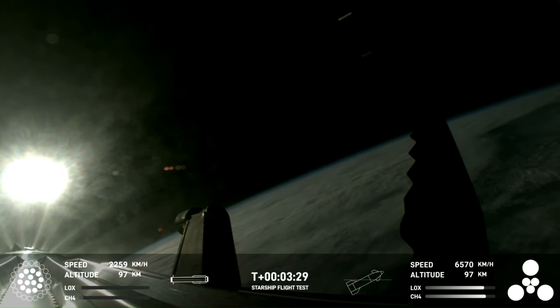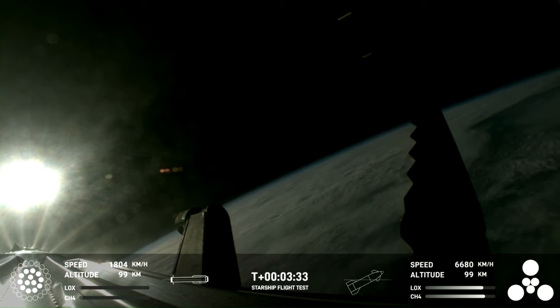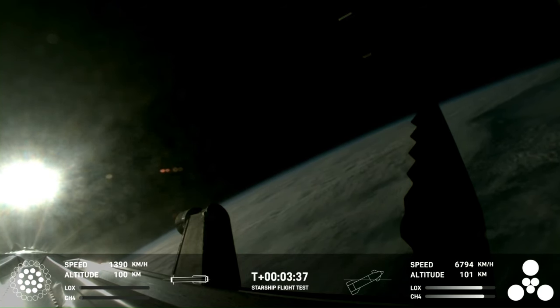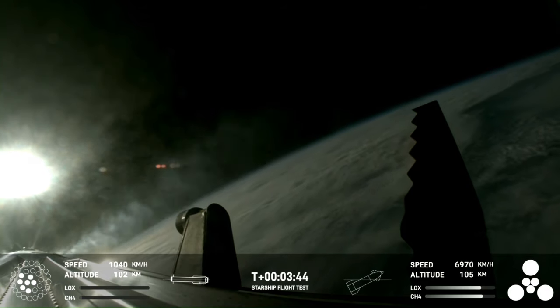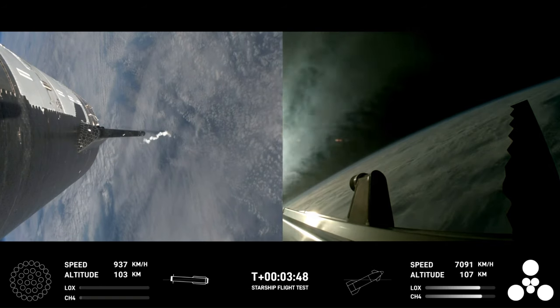First stage is currently performing. Ship avionics, power and telemetry nominal. Good there, news informing us that the second stage, or the ship, everything looking good, nominal there. First stage is currently performing the boost back burn, expecting that to last about 1 minute. That boost back burn nominal. That boost back burn propels the booster back towards the coast, taking it to a landing in the waters of the Gulf of Mexico.